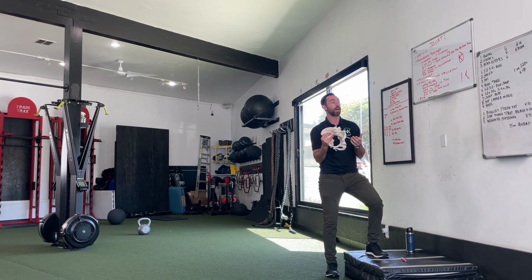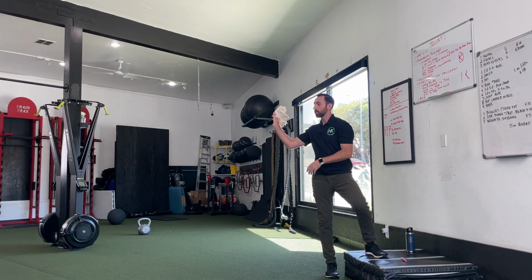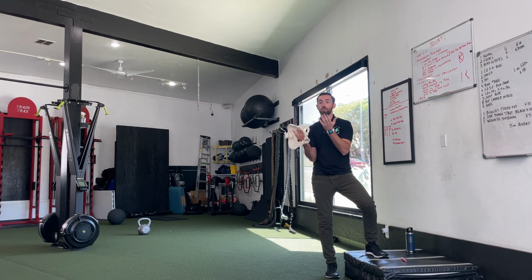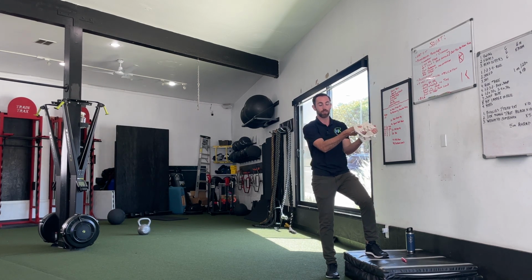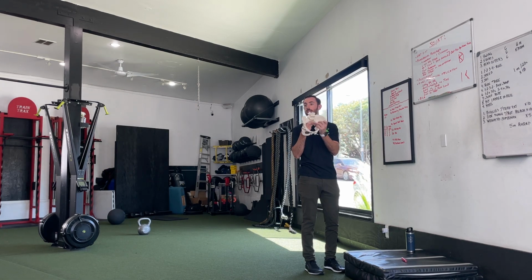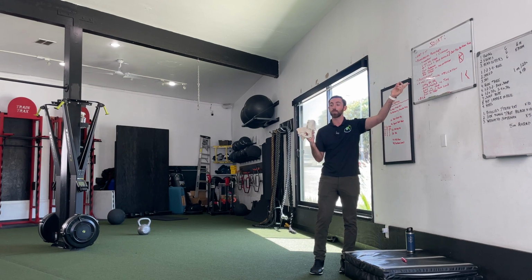So when I say that, the sacrum here is a really big part of this, okay? The sacrum has two main movements in the sagittal plane. It can nutate, which means it can push forward like that if you're looking at me from the side, or it can counter-nutate, which means basically roll back. The counter-nutation is going to be your expansion.